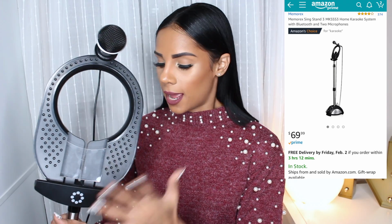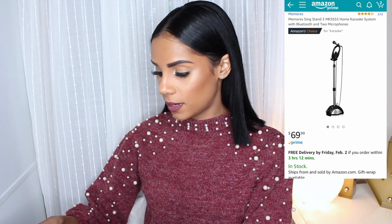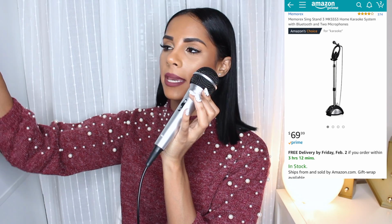Now on to my last top favorite from Amazon. Has to go to my karaoke set right over here. I'm not going to bring it all the way up, but it has like a little base in the bottom. It brings 2 different mics, and then the stand where you could put either your iPad or your phone. It's pretty damn amazing, and I feel like it makes the life of the party, to be honest with you. Like, it makes any party lit real quick. But yeah, definitely another one of my top favorite purchases.